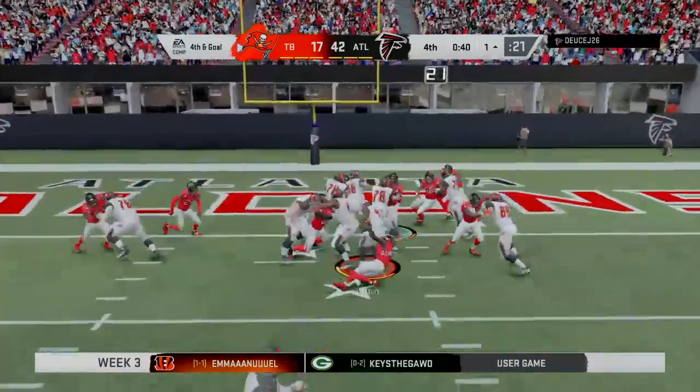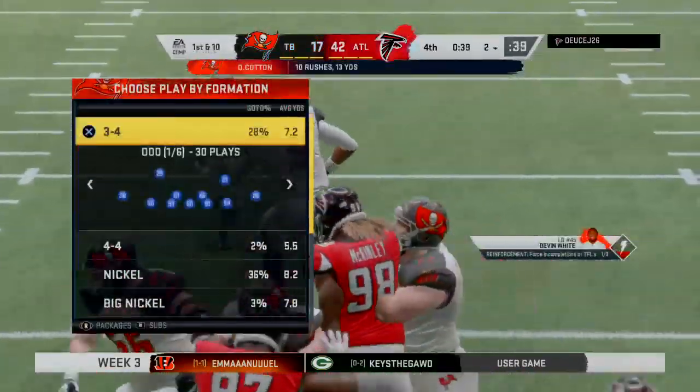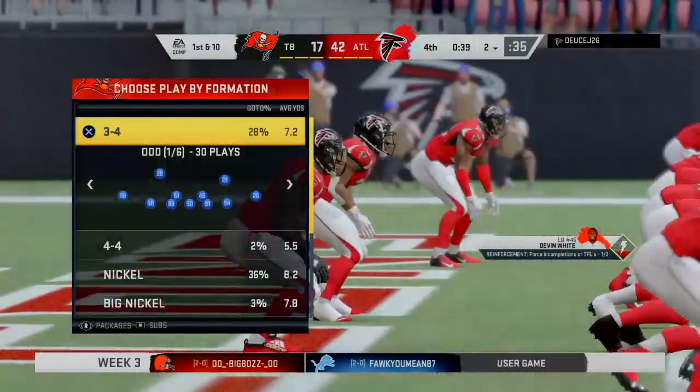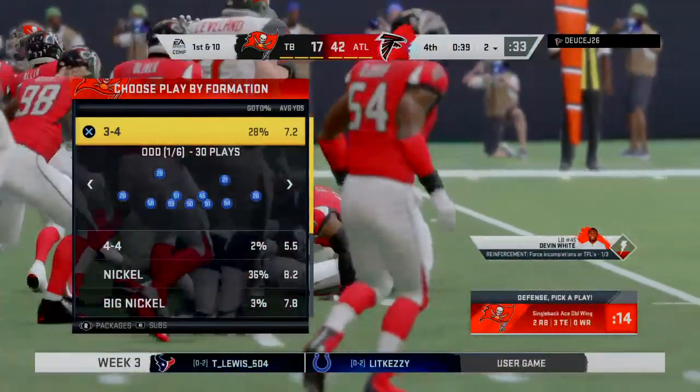He'll try and run for it. And he's not going to get there. They tackle him at the 2. They stop him up short on 4th and goal from the 1. And the Falcons able to muster together a goal line stand.